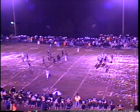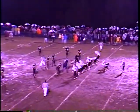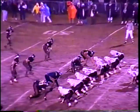Panthers. A lot of folks here tonight in spite of the bad weather. The field's ringed by fans, Pikeville's fans on the far side of the field. Hazard here on the side that we're at here at the press box.